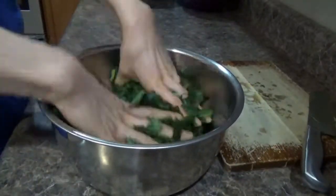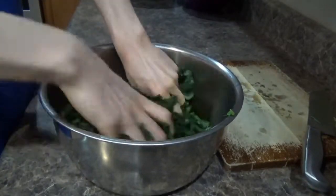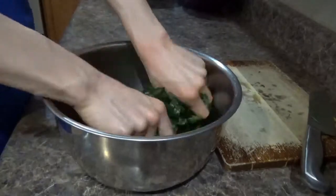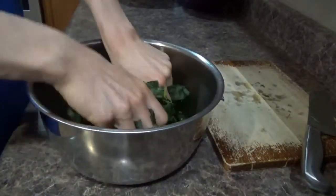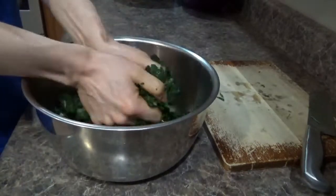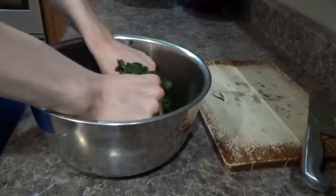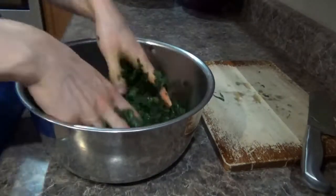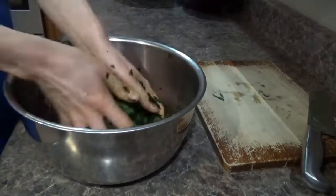By the way, this is a great forearm workout, because you're gonna be squeezing the kale for probably 5 to 10 minutes until some liquid starts coming out of the kale. You'll also notice that the volume is basically cut in half. So sort of like when you cook greens, they cook down to nothing. Massaging your greens will do the same.